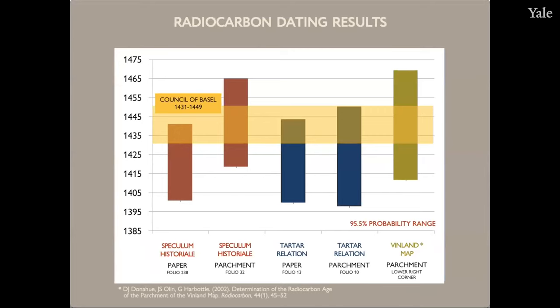Additional radiocarbon dating was done in 2018, with samples taken from two parchments and two paper leaves in the manuscript, as well as the left half of the map. The results indicate that the material they were written on dates from approximately 1400 to 1460, which agrees with carbon dating results of the Vinland map that were done in 2002.